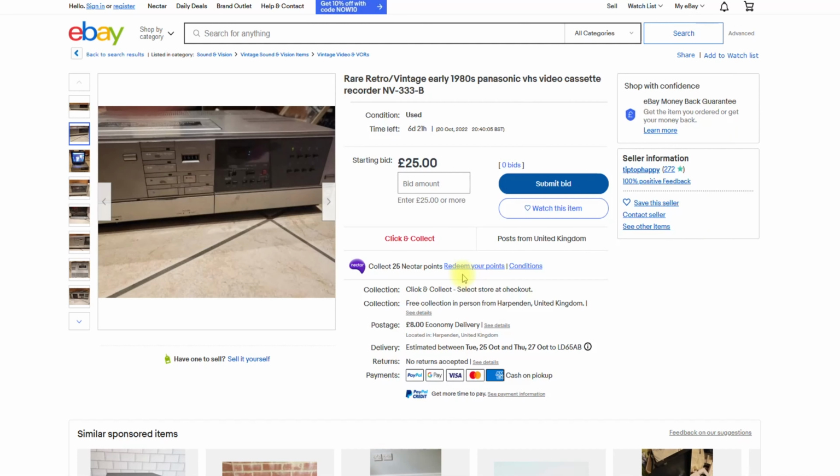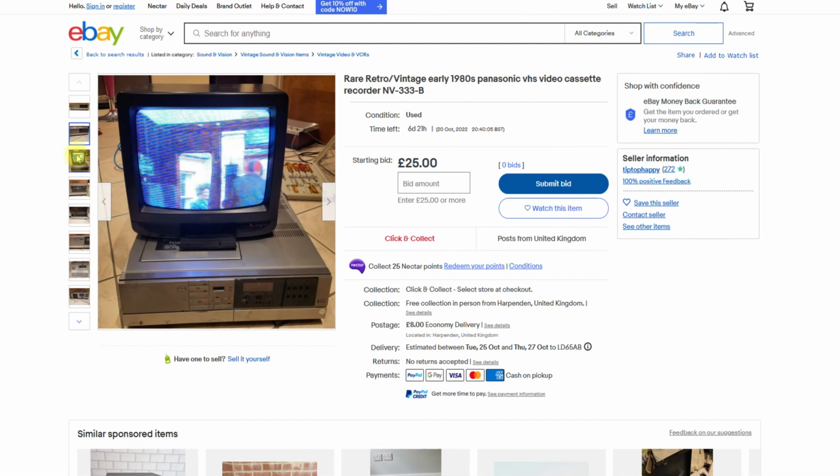But 25 quid, 8 quid P&P, fair enough. It does work. It will need a service. I do actually have service kits for them. I came across some idlers and whatever else. Domberg was selling them, and at the time they were really cheap. Now they're really expensive, I think, if they've even got any left.